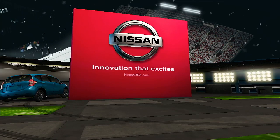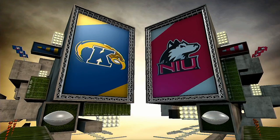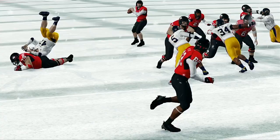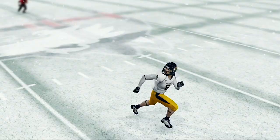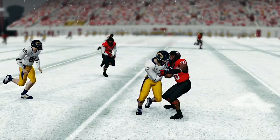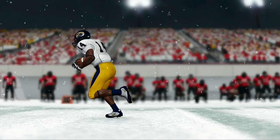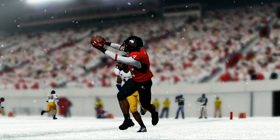Glad to have you with us in the studio for the EA Sports NCAA Football 14 halftime show presented by Nissan. Innovation that excites. Reese Davis and David Pollack here, completely locked in on that first half. What a terrific first half. This is everything we anticipated this game being, and we're going to be riveted to this game, I feel like, David, in the second half, anticipating a terrific finish. It's fun. It's living up to the hype every single time.